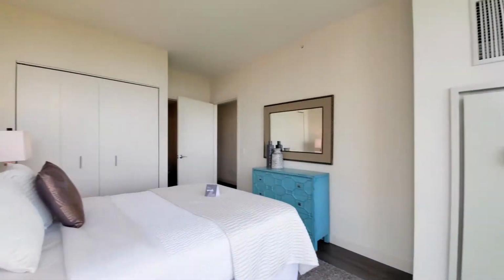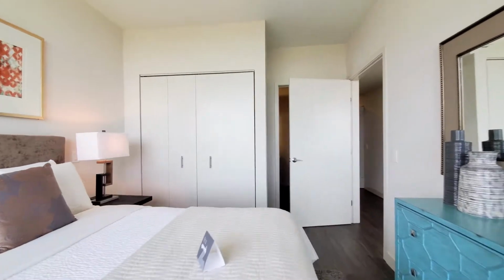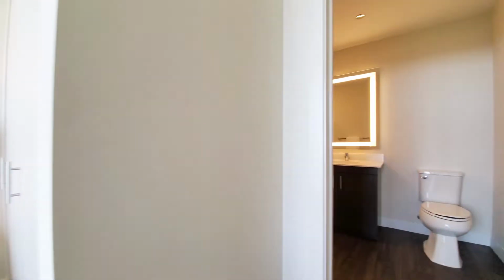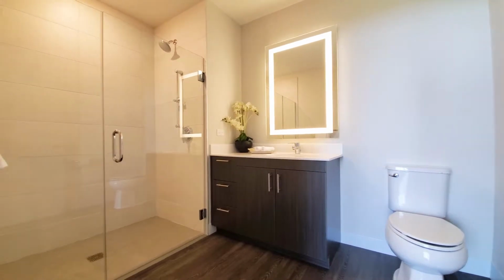811 Uptown has a terrific suite of amenities. There's a sprawling pool deck, great fitness center, golf simulator, etc., etc., etc. Most lavish package of amenities that you're going to find in the Uptown neighborhood.